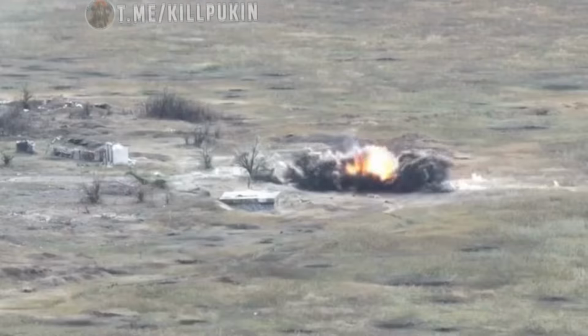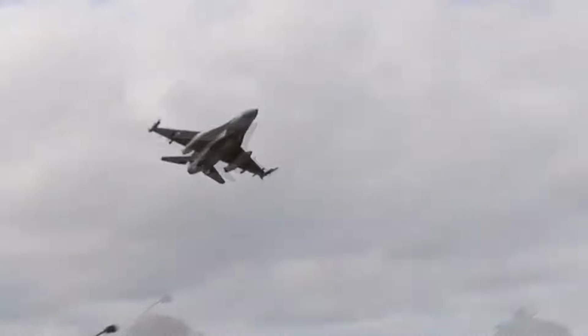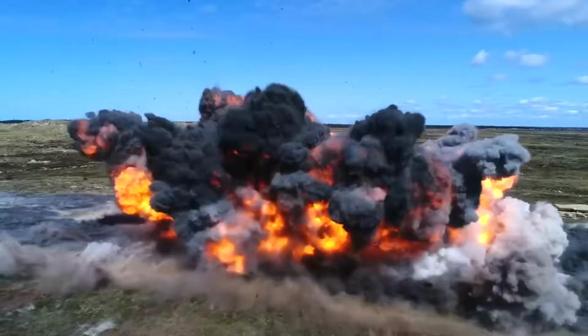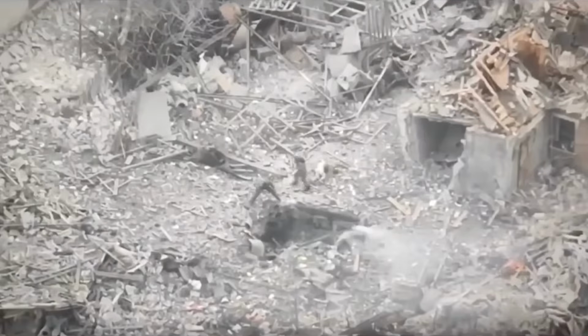In this video footage, you can see the presumed use of the American high-precision bomb, JDAM, in Bakhmut city. Several videos have leaked online confirming this, and if it is true, the Russians should definitely worry. The JDAM bomb is dropped from an aircraft and can fly up to 40 miles, hitting the target precisely and causing significant damage to enemy structures.